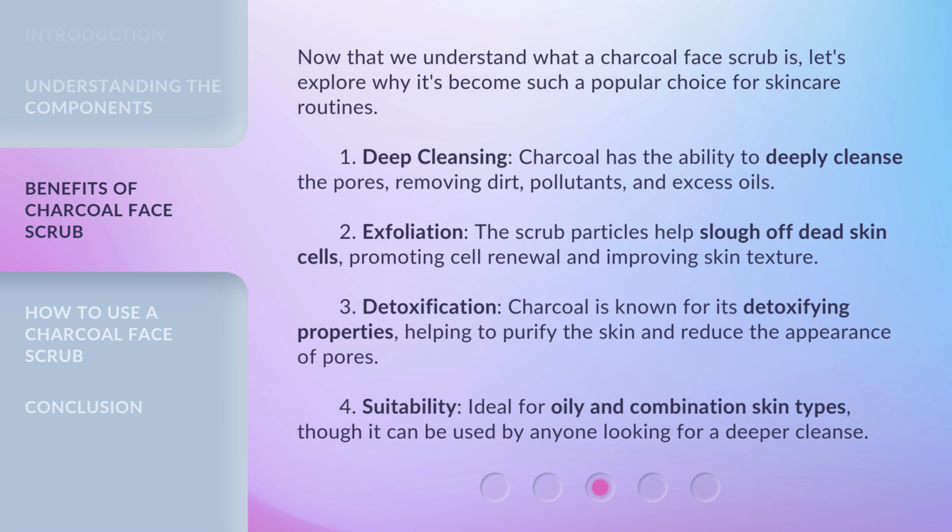3. Detoxification. Charcoal is known for its detoxifying properties, helping to purify the skin and reduce the appearance of pores. 4. Suitability. Ideal for oily and combination skin types, though it can be used by anyone looking for a deeper cleanse.